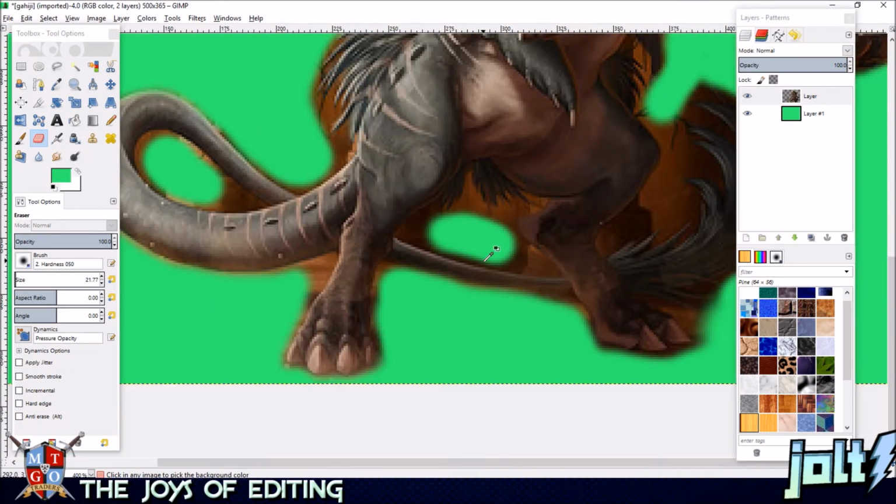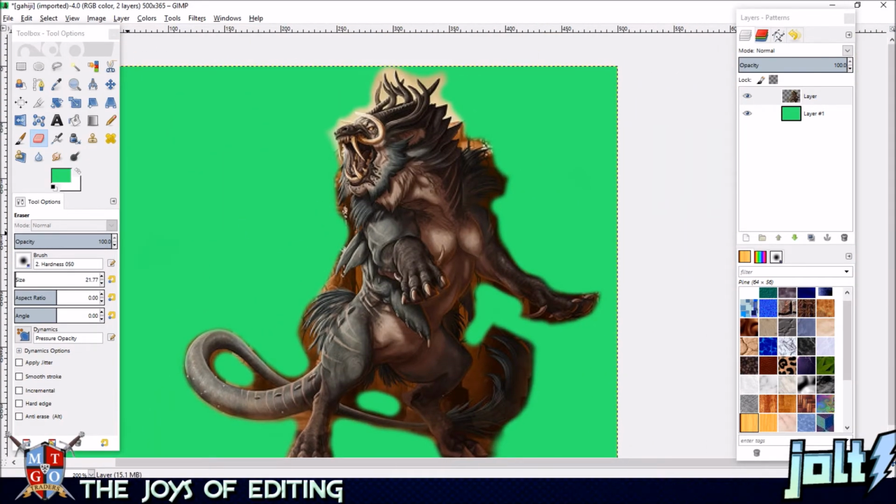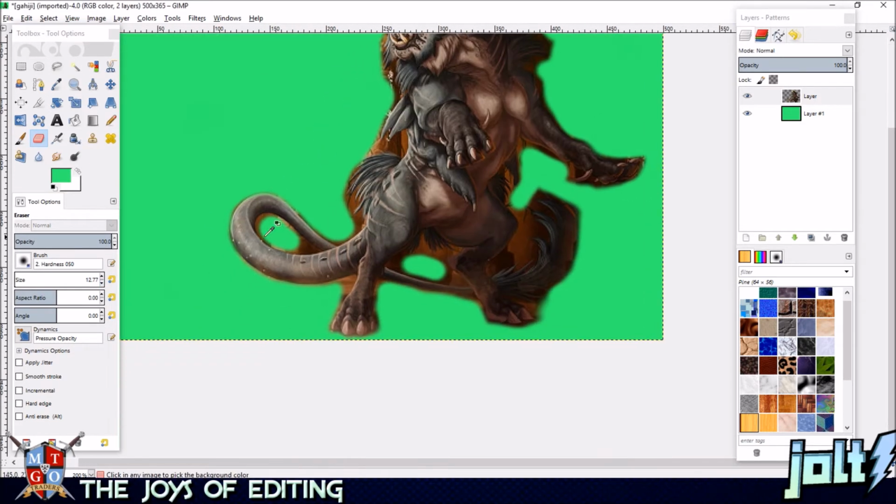There we go. All right. So we're at size 21. Let's go and beat the bolus out of this brush. Knock it down just a little bit. Go down to about 15. Let's go down to about 13. 12. Yeah, 12 looks good.